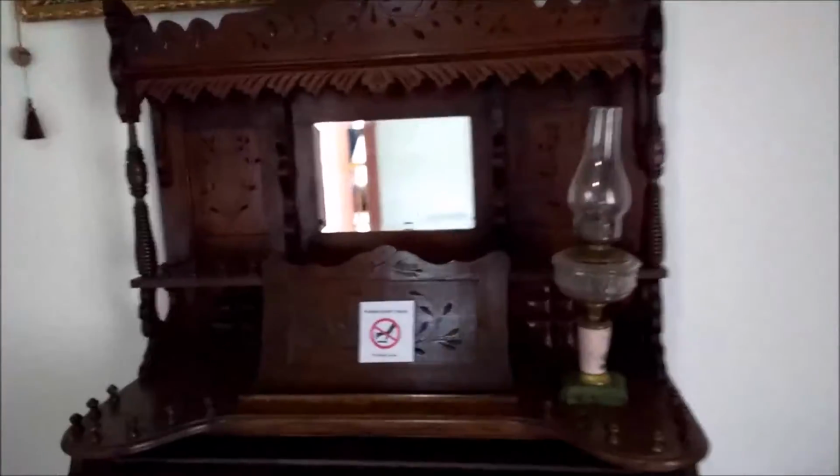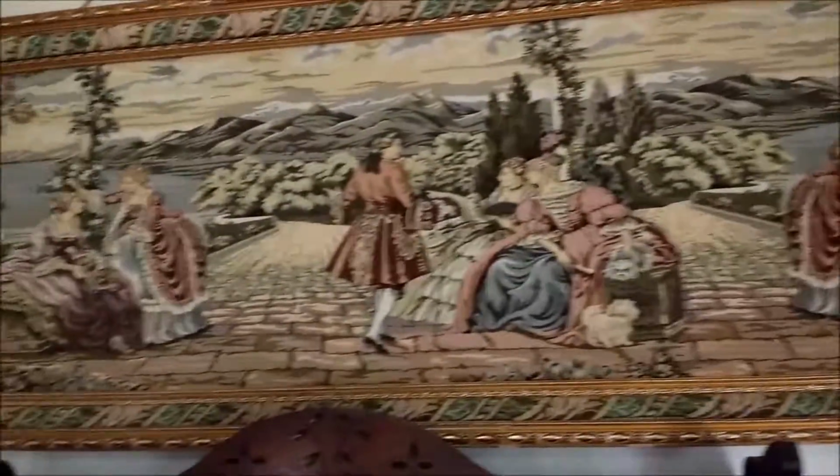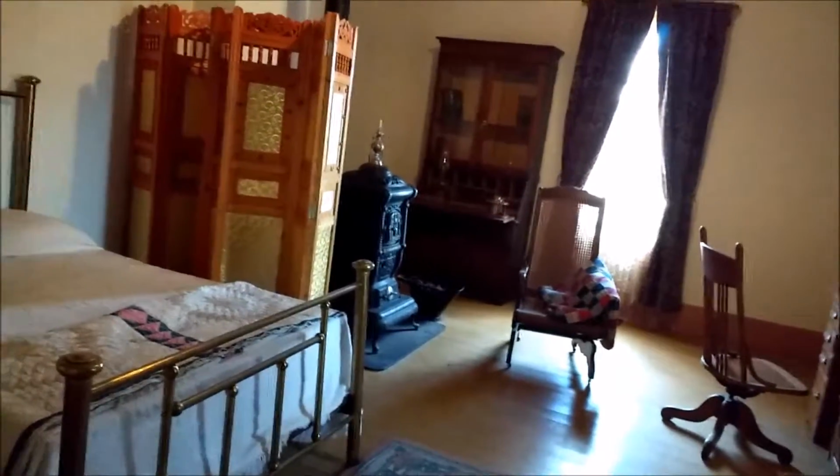So I'm at the Wyoming Territorial Prison in Laramie, Wyoming, and this is the warden's office. That's where he stayed here at the penitentiary. It's furnished as it would have been in 1897. Got a pump organ over here, and a tapestry showing some aristocrats. Fireplace. Birdcage. Has a stove in there to keep everybody warm.